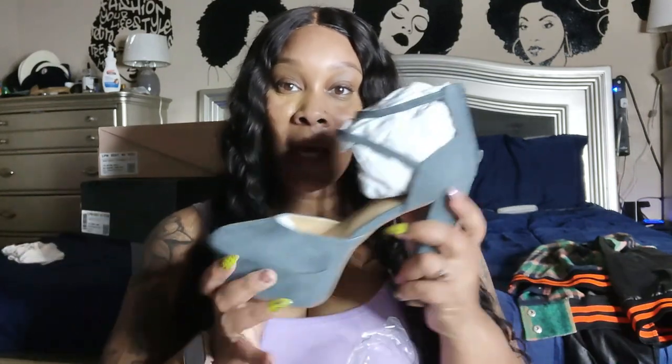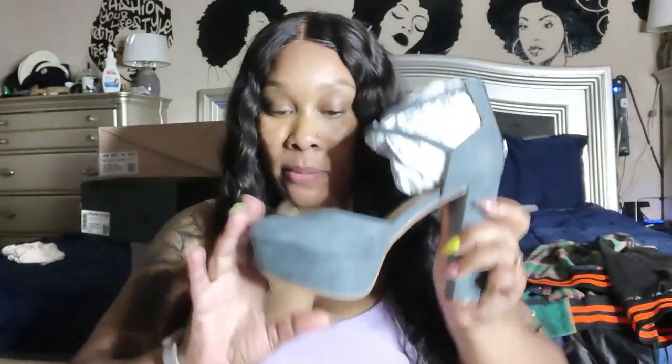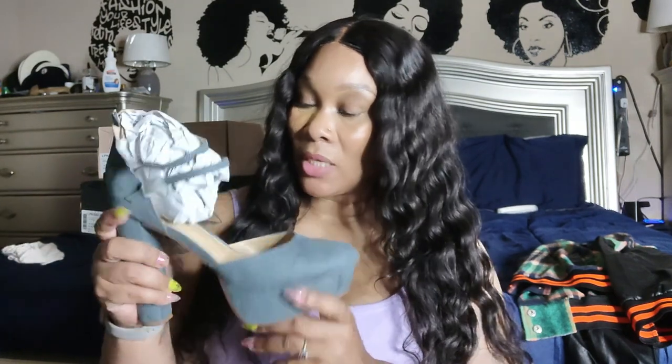Okay. First one is these cute blue heels. When I seen them, they gave me like a denim vibe. And they can pass for denim, but it's like a cute blue suede with that denim look. And I love this chunky heel just because I'm 43 years old. I'm having the hardest time, because we're talking about a girl with rheumatoid arthritis, walking in skinny heels and keeping my balance. So a chunky heel is needed for me. And if I'm being honest, I've always needed a chunky heel. I can walk in a skinny heel, but I love a chunky heel, period, because I feel like it keeps me more balanced.